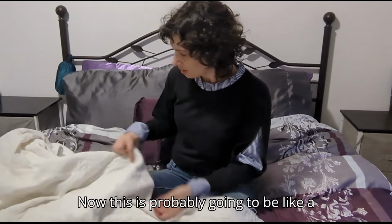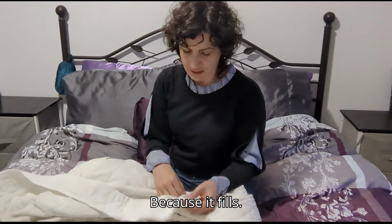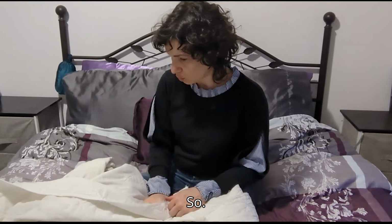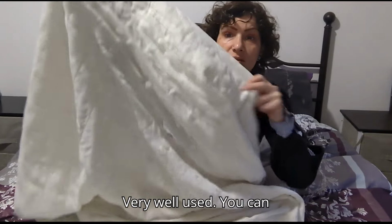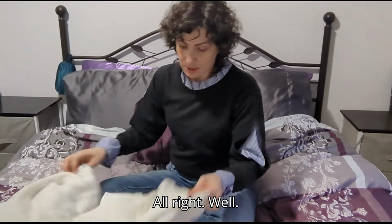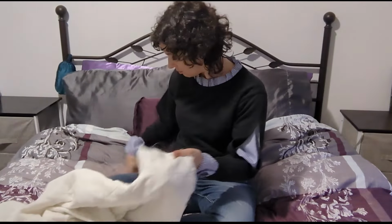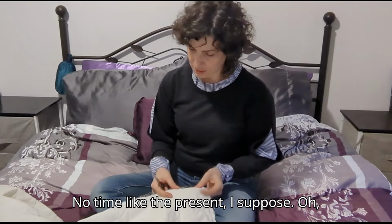Now, this is probably going to be like a comforter because it's filled, so very well used. Oh yeah, you can see that easily. All right, well. No time like the present, I suppose.